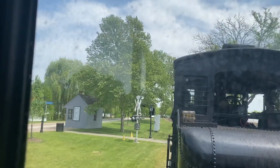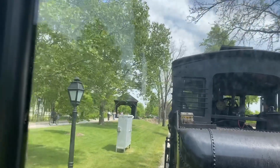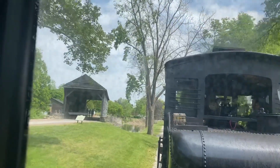We're heading to the Porches and Parlors District, and we're coming up to the Ackley Covered Bridge, which is the gateway to the Porches and Parlors District. That came from Southwest Pennsylvania.